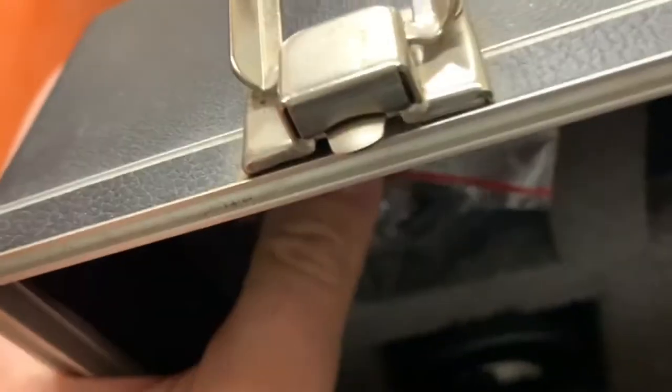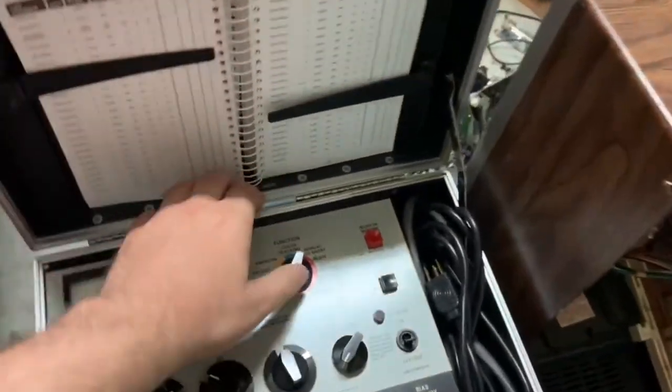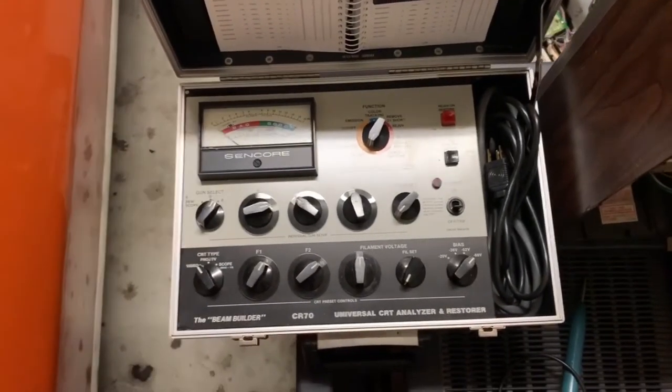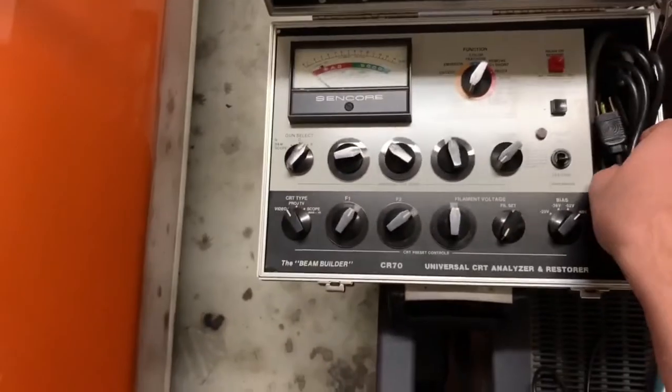I think these are pretty good, the CR70. There's also the CR7000, which is ridiculously expensive, but it's also much newer. I also will test all 3 guns at the same time on a color tube, that is. But this is the CR70. It's a very good tester.